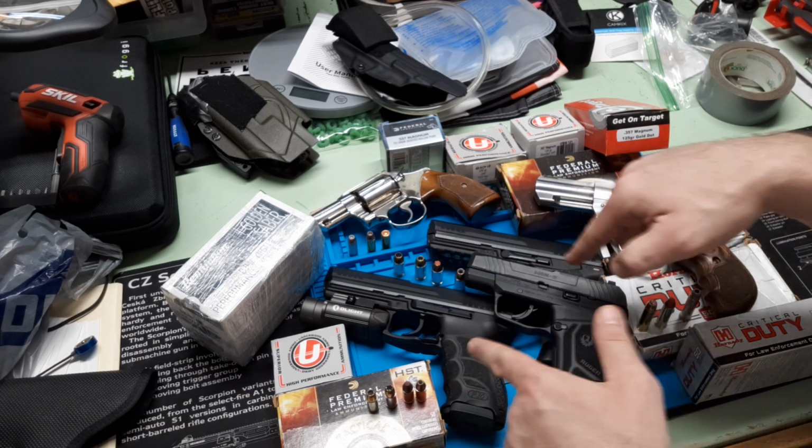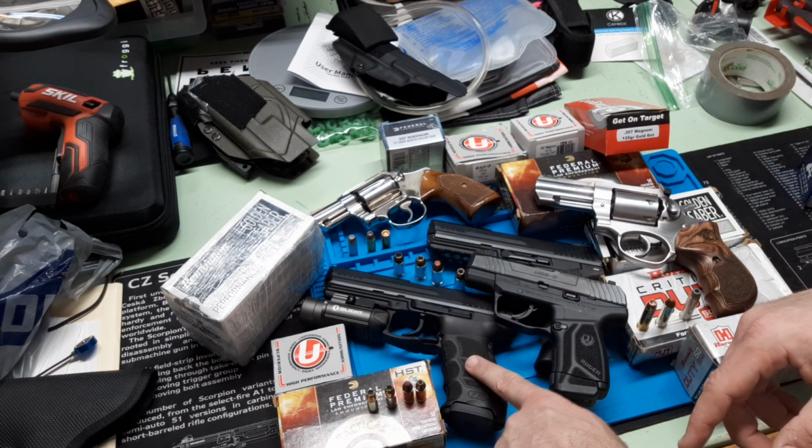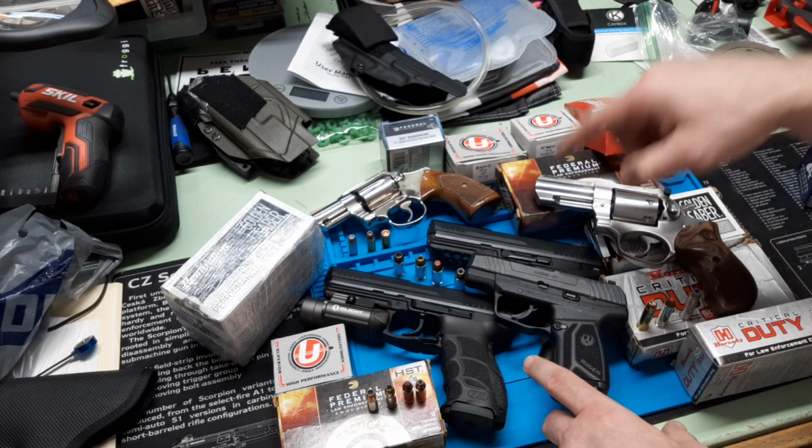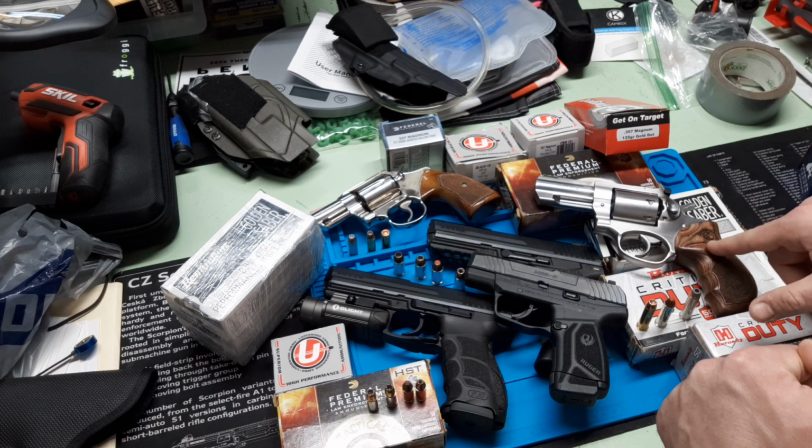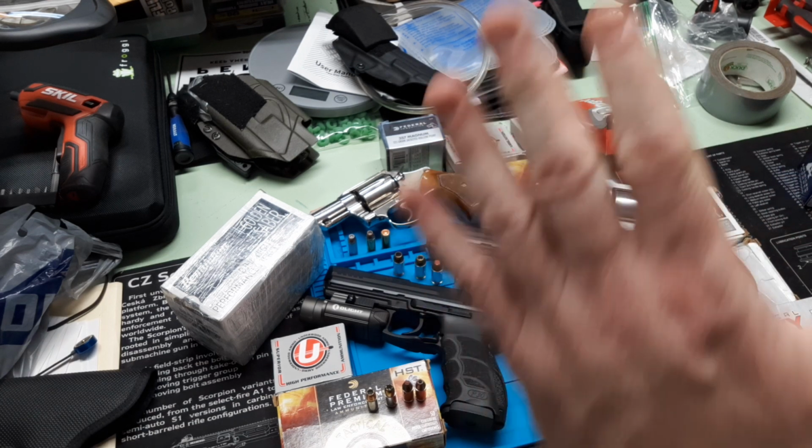Your semi-auto pistol, I have 3 here. 2 are a 9mm long barrel, a 9mm short barrel micro compact, a 45 in-between length barrel, a snubby 2-inch barrel 38, and a 3-inch barrel 357 Magnum.